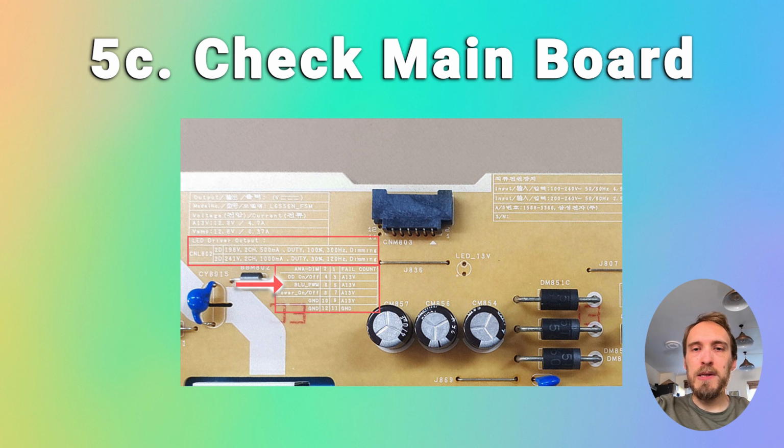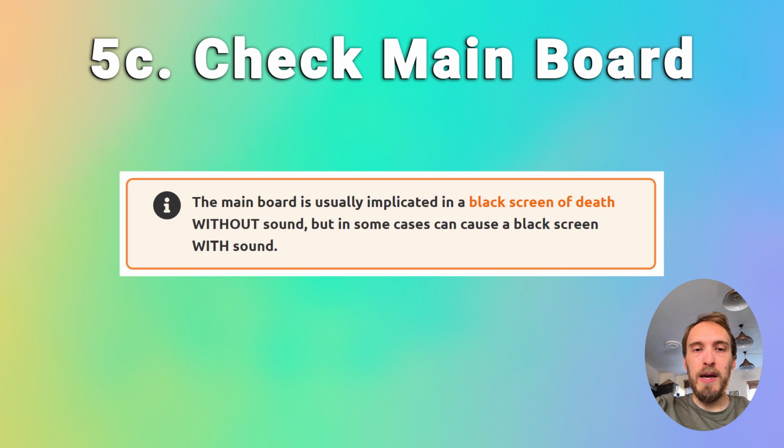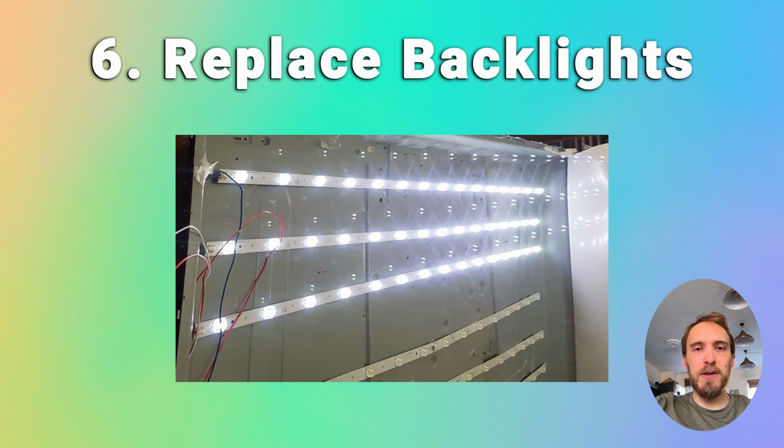If you've got one that's listed as something like BL-ERR, so backlight error, and when you switch your TV on and use a multimeter to check that pin, it's sending a high voltage, then you know that there's some kind of error with the backlight itself. If you've got high voltages on some of the other backlight pins with your TV on, then it's probably a mainboard failure.